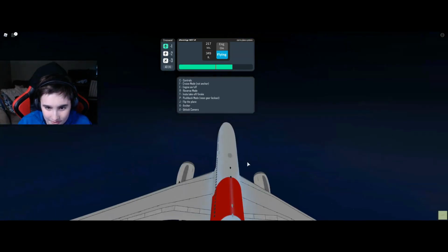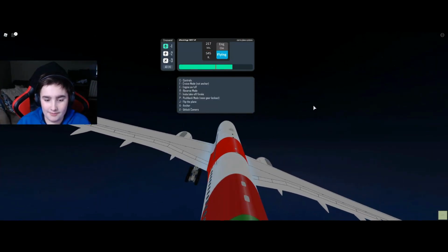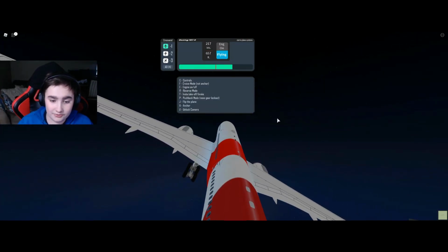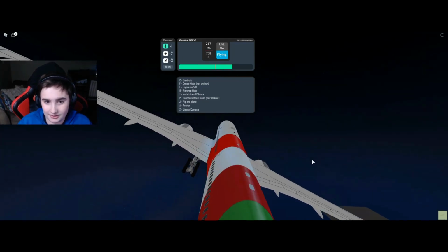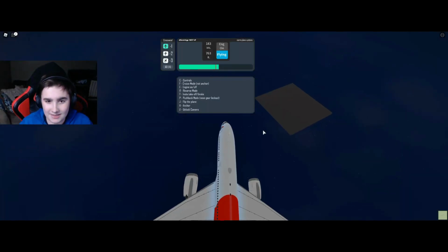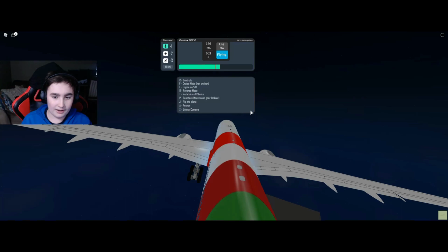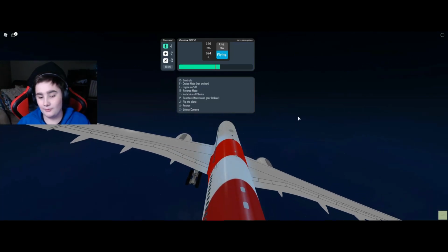Basically, when you're on the ground, the nose gear will turn, but as you guys know, if you try to do that while using a pushback truck, the pushback would completely freak out and die because of Roblox physics, because they are amazing. Just kidding. You can use pushback mode to make the nose gear not turn, which would be very useful.